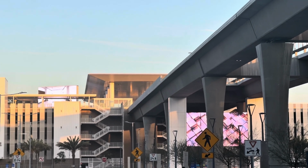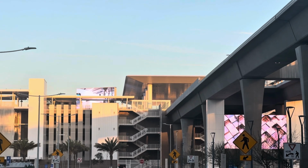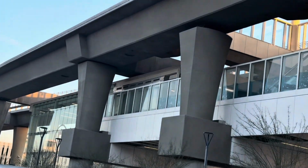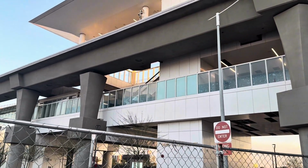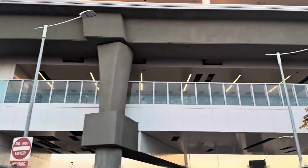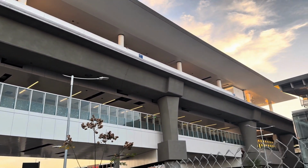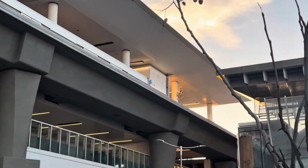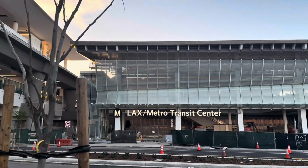In the distance now, you can also see the combined rental car facility, which is a brand new facility that has been completed already in anticipation of the APM opening, and that is going to be the final stop on the eastern end of the APM line. These stations are really close to each other, and it looks like there's going to be a drop-off facility in this area, which will serve this LAX Metro Transit Center, where you can board a train straight for the airport. You can also transfer to the C and K lines, as there's a walkway just below the platform for the APM.